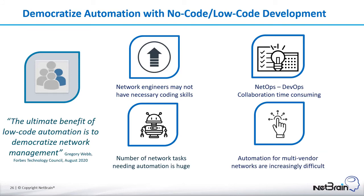And to add a layer to that, our networks are becoming much more multi-vendor and spanning different environments, so building automation that works on all of that is becoming increasingly difficult. I've talked with one customer who mentioned to me that a lot of times building the initial automation is no longer the most time-consuming part. It's actually maintaining it afterwards and being able to adapt it to all the changes that will come afterwards.